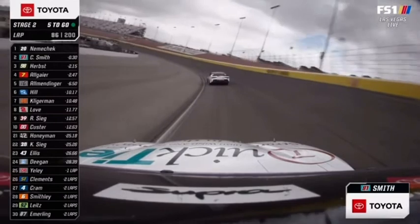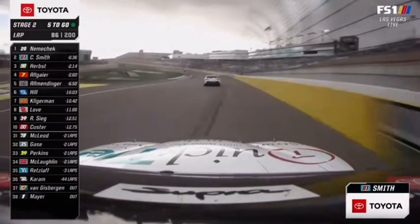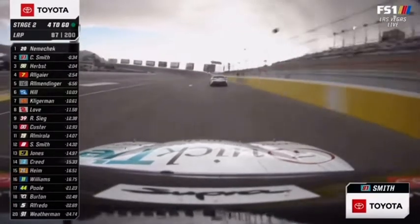You're also very predictable. You know, John Hunter would know what lane he's going to have to cover. If I can only run the bottom, if I can only run the top, it's very easy to manage the lead when you know where your guy's going to go. That last car they went around, Jeremy Clements, he was already a lap down, so he's now 2 laps behind.